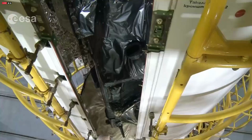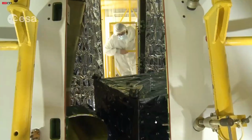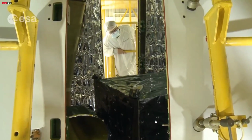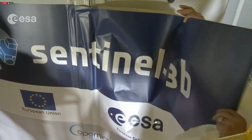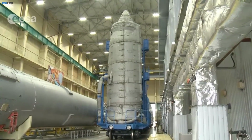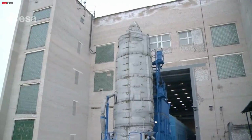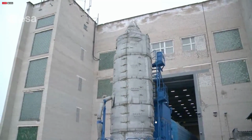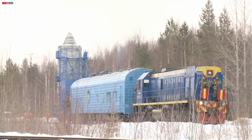Here we can see the final mating of the two sides of the fairing along the long edge where they bolt together, and this part has to come away flawlessly when we reach the right moment. Then we put on the stickers, and the team sign it and wish the spacecraft goodbye and wish it well on its flight. Here you see it's already been wrapped in its thermal blankets, which protect it from the temperatures and keep everything in a stable thermal environment during the ascent.